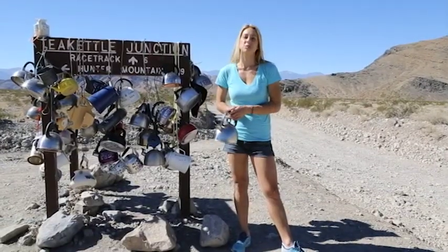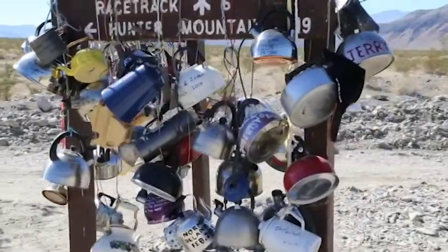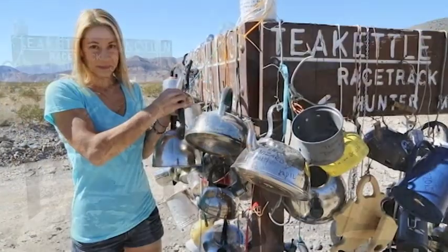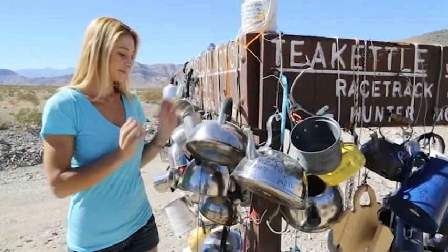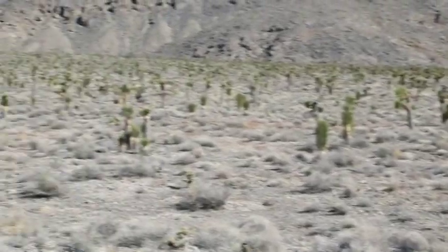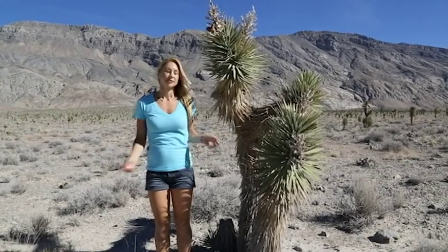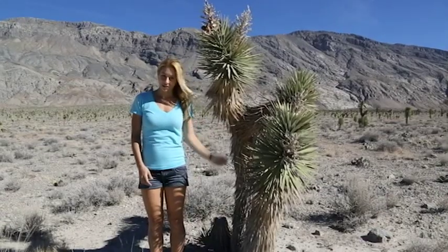It's been a treacherous 20 miles, but it's customary to stop here at Tea Kettle Junction and leave a kettle for good luck. So here's to the next 6 miles. We'll see you at Racetrack Playa. Hopefully my tea kettle will still be here in a few hundred years. Specked across the landscape on the way down to Racetrack Playa are thousands of trees. To most people, they think this is a cactus, but this is actually a Joshua tree.